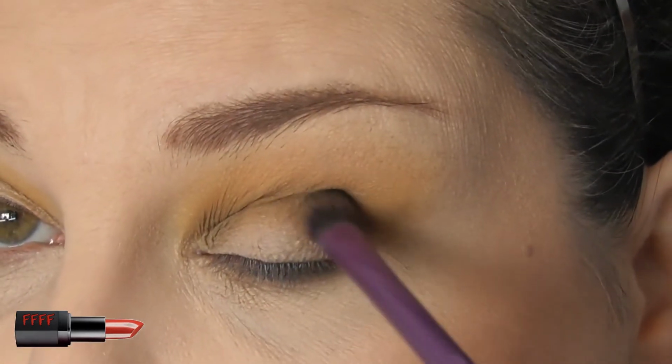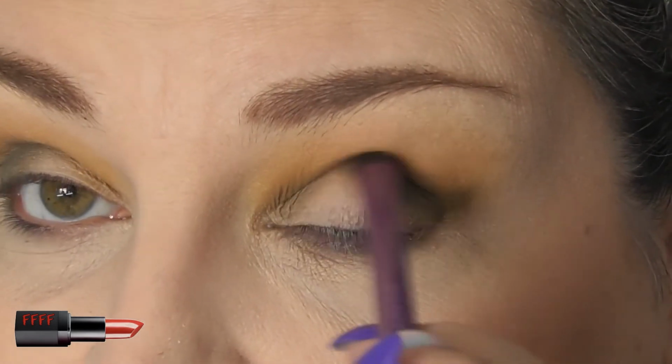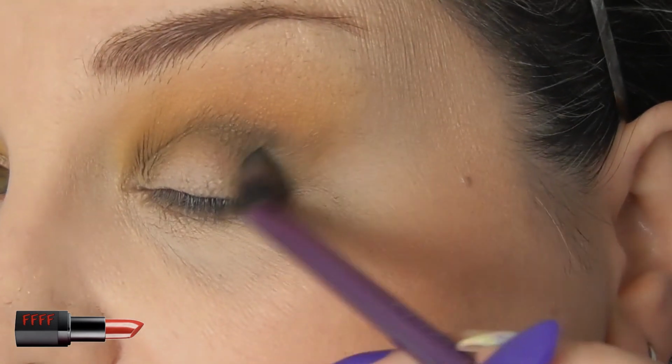Same thing this side, the deeper green, starting at the edge, giving it a waggle, going halfway along, filling the corner bit in.